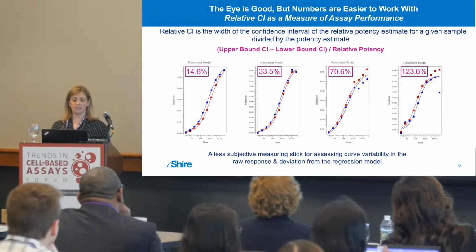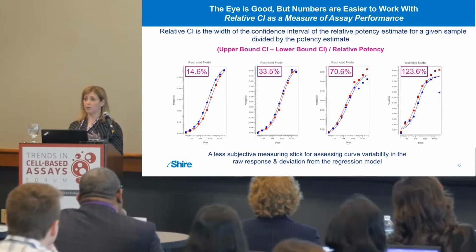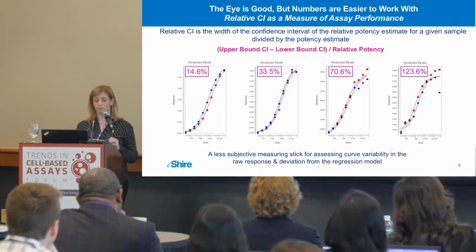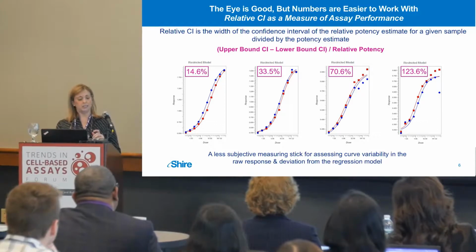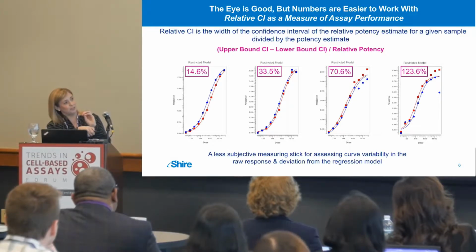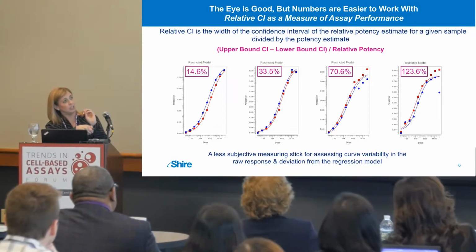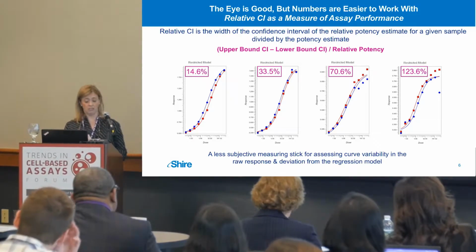The way this works is that you take your 95% confidence interval, subtract the lower CI from the upper bound CI, and then divide by your relative potency. I gave some examples here, starting with the 14 point example of a good curve. As you can see, as the parallelism gets stretched and you're pushing the bounds of the assay a little bit, the relative CI gets larger. So this was our tool to be able to do our studies non-subjectively.